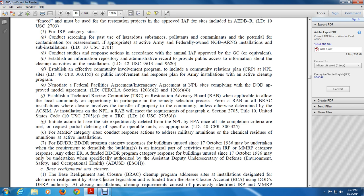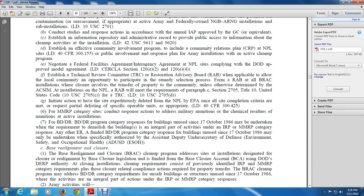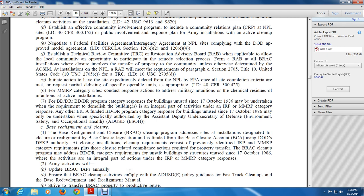(ESOH). The base realignment and closure (BRAC) cleanup program addresses sites at installations designated for closure or realignment under base closure legislation and is funded by the base closure account (BCA) and DoD's DERP authorities at closing installations. Cleanup requirements are consistent with previously identified IRP and MMRP category requirements, plus closure-related compliance actions required for property transfer. The BRAC cleanup program may be addressed by BDR category requirements for unsafe buildings or structures unused since 1986, and whether the activities are integral parts of the action under the IRP and MMRP category response. Army activities will update the BRAC IAPs annually and ensure the BRAC cleanup activities comply with the ADUSD policy guidance on fast track cleanups and the base redevelopment and realignment manual.